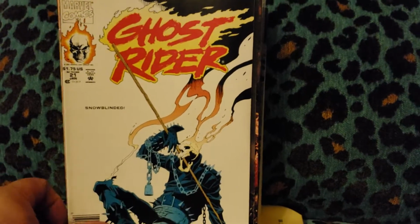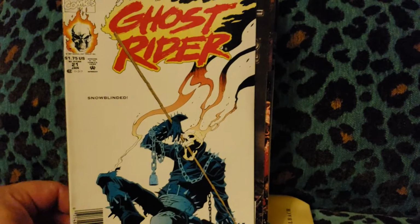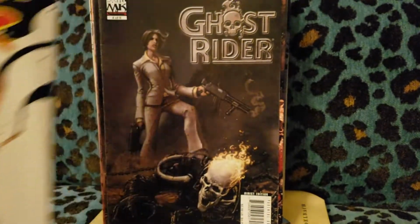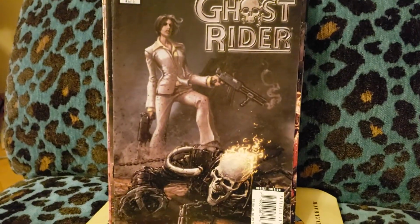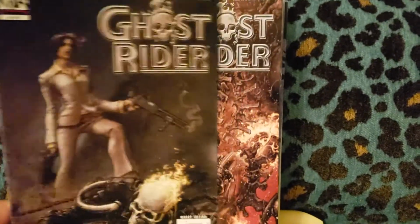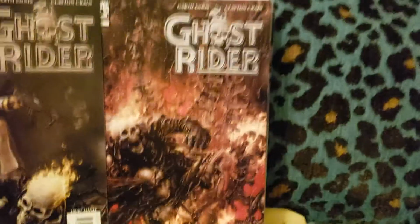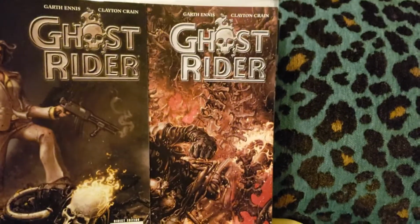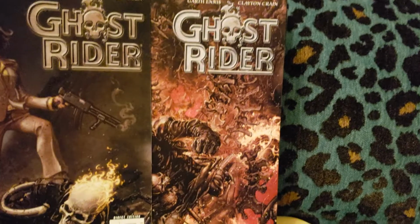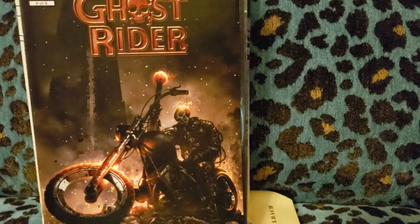I always seem to find this book out there. It's not really that whatever, but it's a real cool cover. Ghost Rider 21. Also, a couple other Ghost Riders. This is the last series, 4, 5, and 6 of the Clayton Crane, Garth Ennis Ghost Rider series. And issue 6.